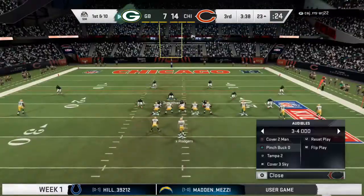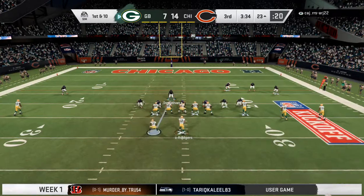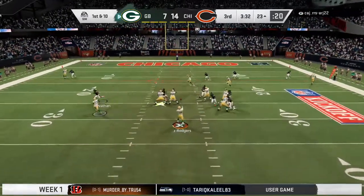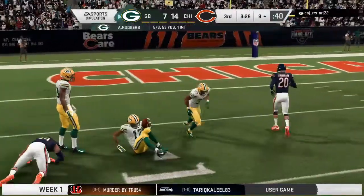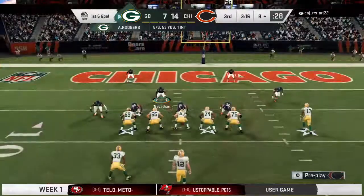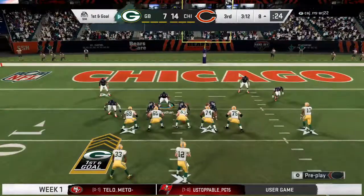Well, what you pointed out to me at half seems accurate. That line has struggled to sustain blocks. Yeah, I would agree with that totally. They've got to focus on staying on their double teams at the first level, make sure that block's secured before they slide off and try and chip someone at the second level. It's a really nice 15-yard pickup, and now it's 1st and goal.